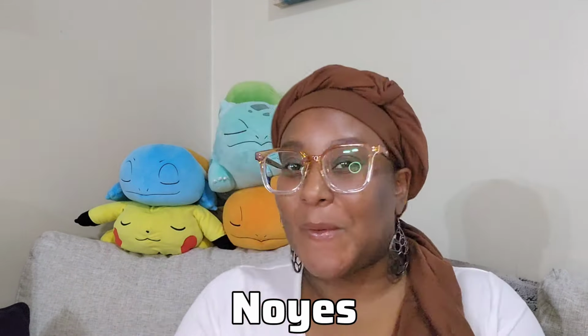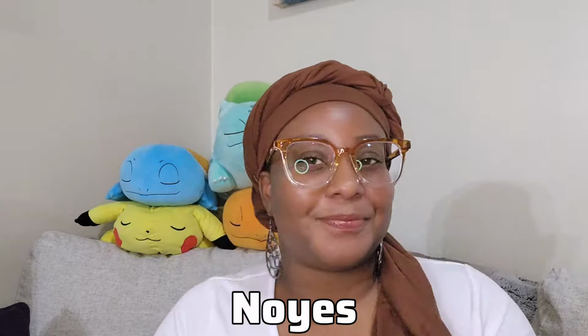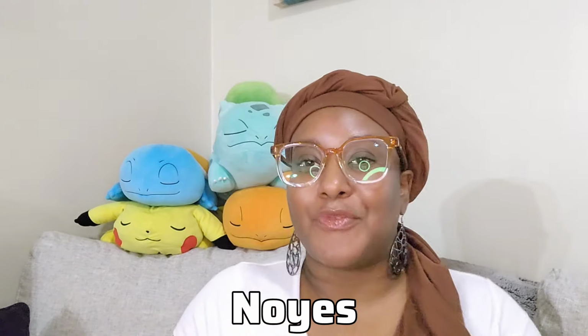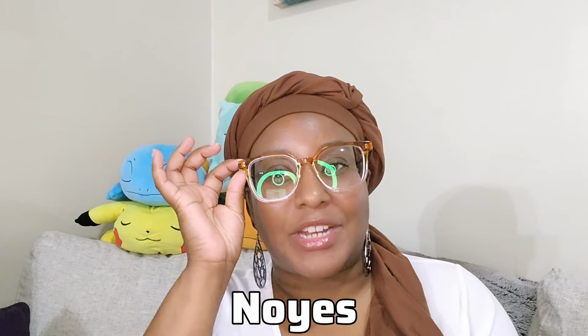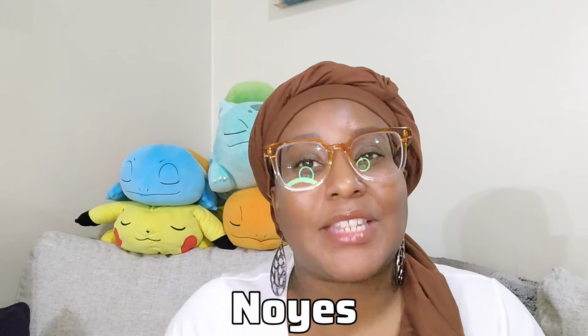Okay, I wanted some larger frames. Ooh, I like this one. So the top is brown, the bottom is clear. I like this one, and it matches my head wrap too. I feel like before my glasses were always just black and rectangle and boring, and now I can switch them up. So I actually really like this one. Let's go to the last one.